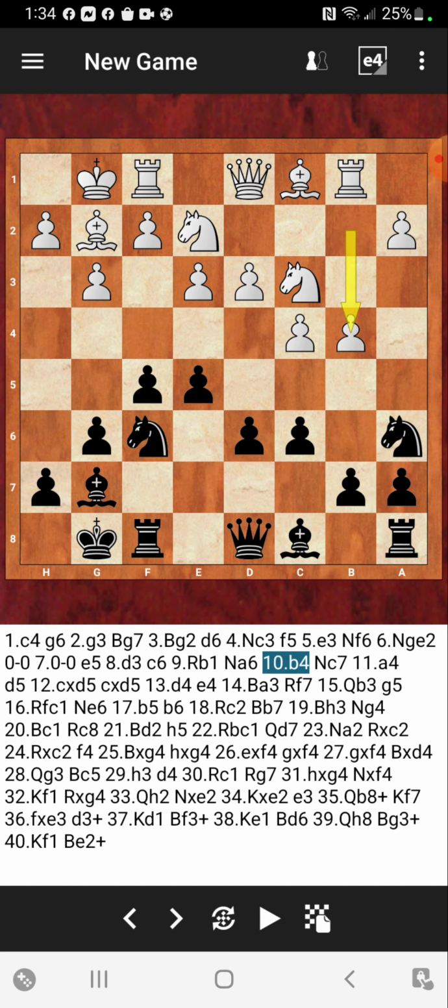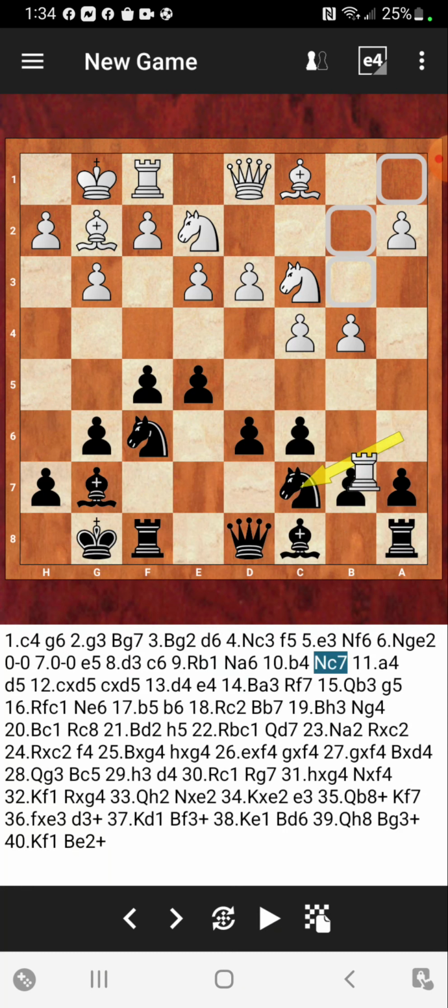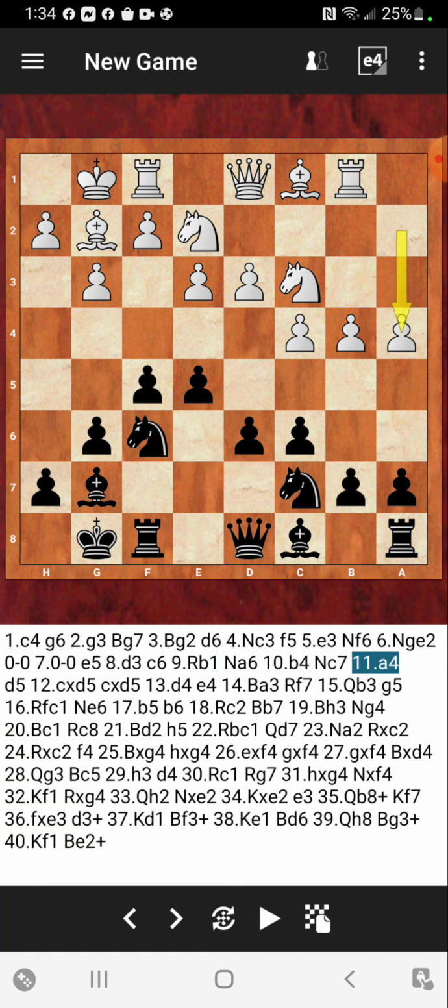Playing a little magic here with horse to A6, a knight out on the rim. B4 after playing rook to B1, getting the rook on the probably a file that white wants to open up eventually here in the future, guys. That was the reason for rook to b1. Okay, we see knight to c7, best move played by Connor.